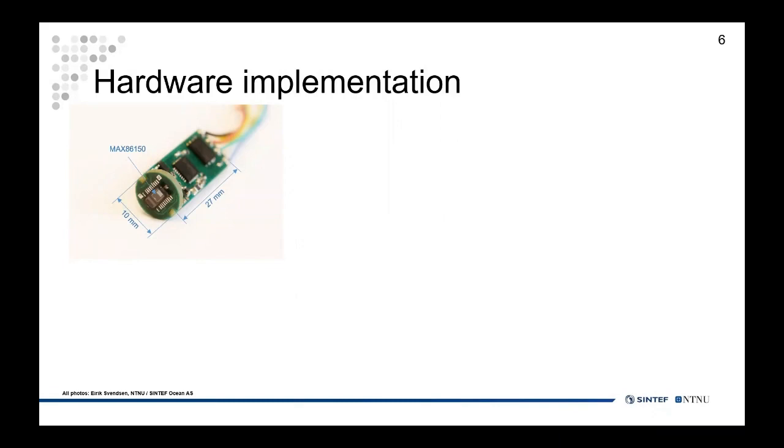In our implementation, the electronic hardware measures 10 by 27 millimeters and is here seen with the MAX86150 biosensor facing the viewer. Gold ECG electrodes are soldered to the back of the biosensor module PCB and exit the encapsulation to achieve electrical connection with the fish. Note that the wires connected to the PCB in the background in this image are for testing purposes and are not part of the final design.